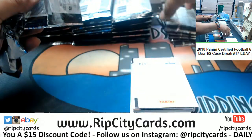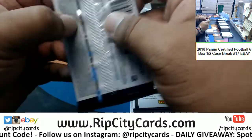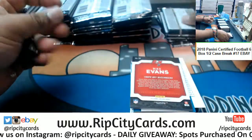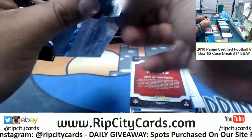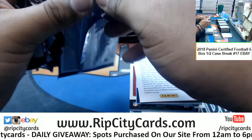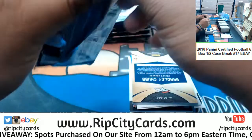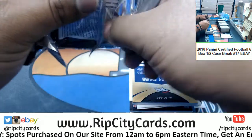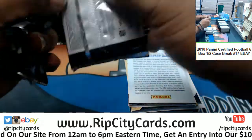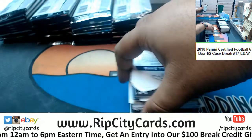Well, Marcus, it does vary from product to product, of course, the different checklists in different products. Certified is cool, though, because it does have veteran autographs mixed in with the rookies as well. Some products are just rookies, no veterans. And this one I like. It has a nice blend of veteran and rookies.